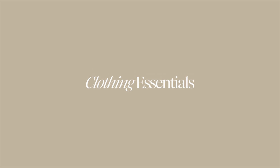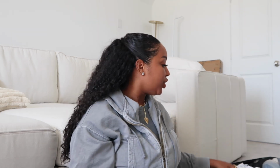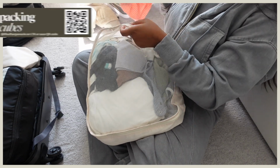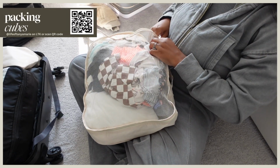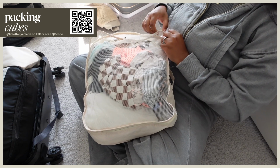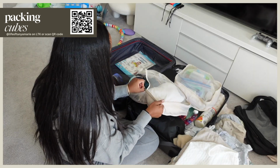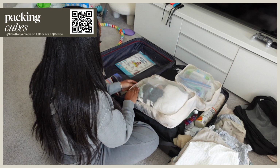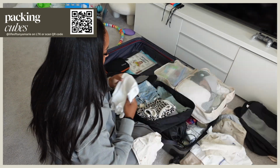So next thing that you need to pack is clothes and outfits, which are my favorite part of packing for Zaire because I just love putting together his vacation looks. So what I'll actually do is use packing cubes to pack his stuff, two separate packing cubes. I'll do one packing cube for sleepies. So that would be any footsie pajamas and any onesies and any sleep sacks. I'll use one packing cube for that.